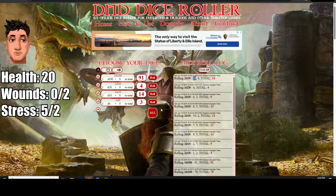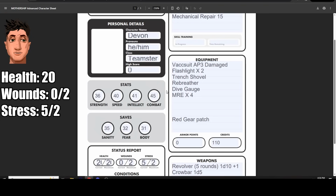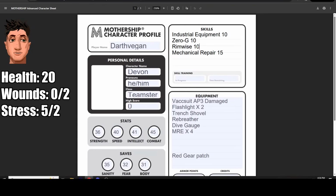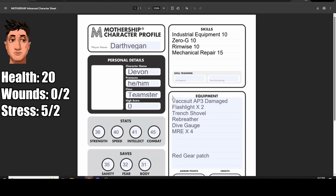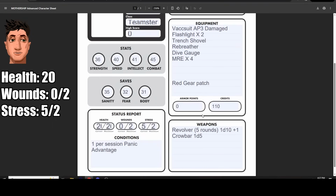And we're going to see, I'm going to take a shot and see if we can scare him off by attacking him. So I'm going to roll a combat check. I'm going to add in my rim-wise. That's a 55. I have to beat a 55. However, I do have disadvantage because I'm panicking. So I'm going to roll 2 D10 rolls. I've got a 71 and a 7, but I have to take the 71 because I failed. So I did shoot, but I missed. So that's another shot here.